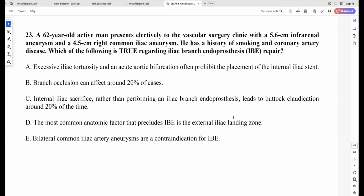D. The most common anatomical factor that precludes IBE is the external iliac landing zone. You see, external iliac is not a problem because it's very long, correct? The problem is the internal iliac, because it is very short and bifurcates into the anterior and posterior branches. So external iliac is never your limit, you always have plenty of area to deploy. The main limit is usually the internal, because some are very short or bifurcate too early, so you have no space to put your stent graft.